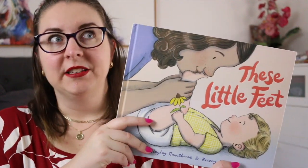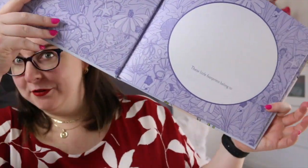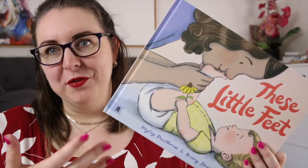This is gorgeous. It is a beautiful book about having hopes and dreams for your children. And one thing I really loved about this one is at the start of the book where you can put who the book belongs to, there is a space for footprints, which I think perfectly ties in with this book.